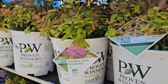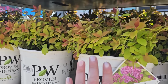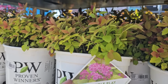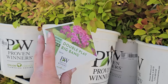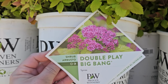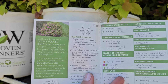And some Spirea, another excellent shrub for the garden. My personal favorite is the Candy Corn Spirea by Proven Winners. In fact, that's what I thought this one was, because the Candy Corn has a very similar coloration. But this is actually the Double Play Big Bang by Proven Winners. And in June, here in my 6B/7A garden, you will get these large clusters of flowers that look like that, in a shade of hot pink that the pollinators absolutely love. And throughout the rest of the year, it is just a foliage shrub.